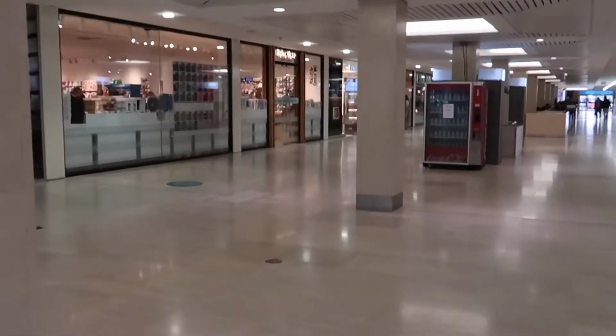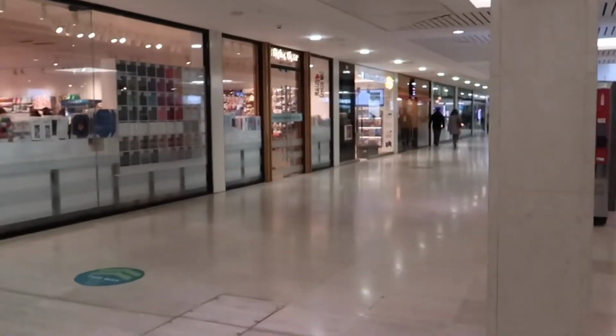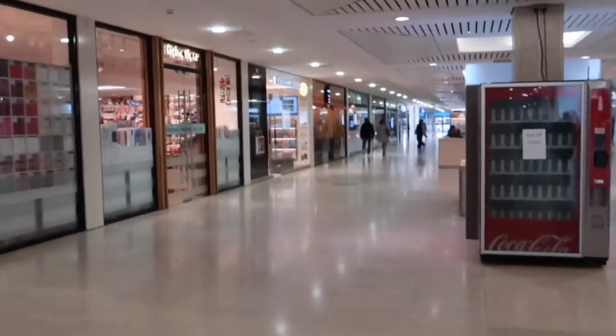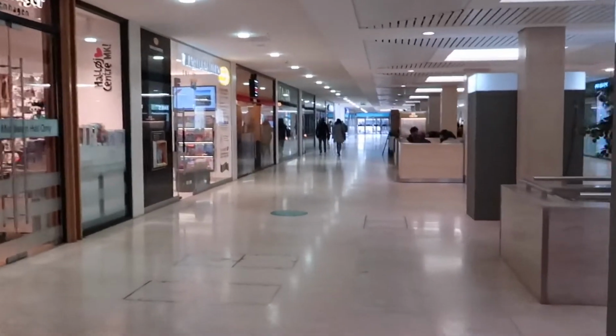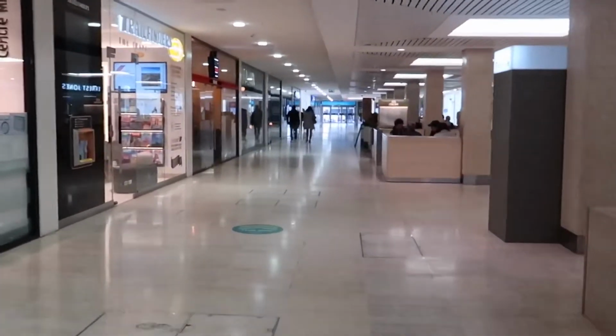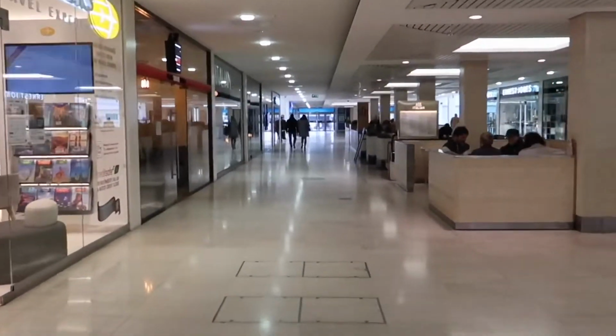Okay, I've got two last spots to show you. The Milton Keynes shopping centre itself, if you walked all the way around it and done a complete loop, it's 1.6, 1.7 miles. So if you wanted to keep fit, it was horrible weather, just walk around here several times a day, that'll do you some good.